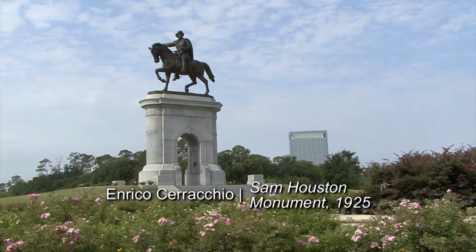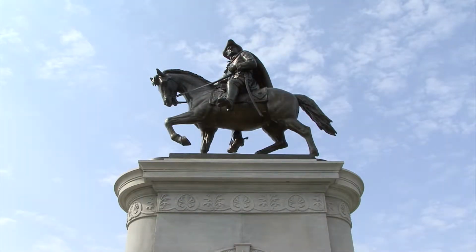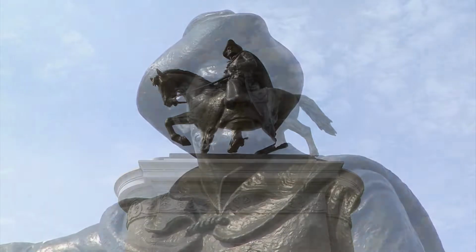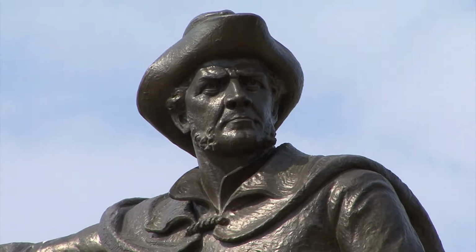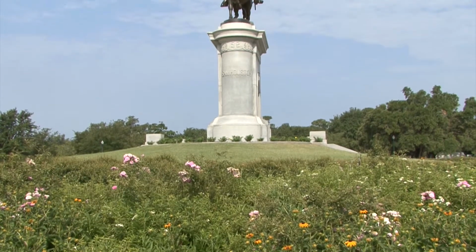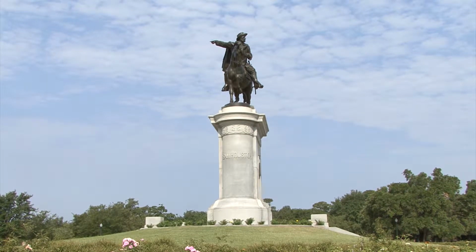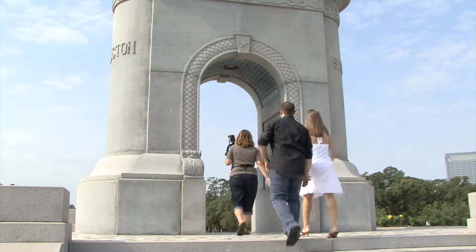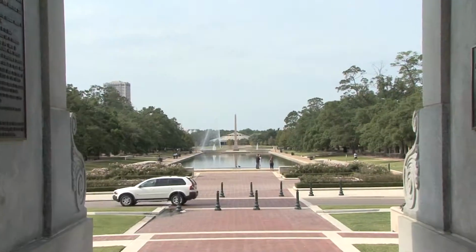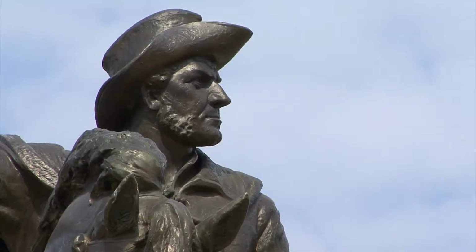Sam Houston Monument is a bronze sculpture by Enrique Serraccio. It was made in 1925. It was donated to the city, and it was installed in 1928. It is an equestrian monument on top of a granite base. So the sculpture and the granite form a monument that visitors can walk through and rest in. It is a fabulous entryway in Herman Park. The Sam Houston Monument is well recognized by young and old.